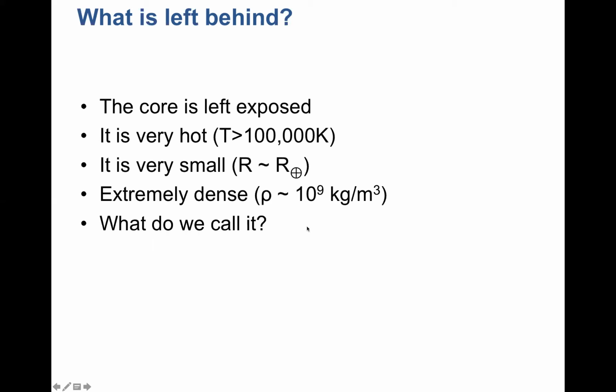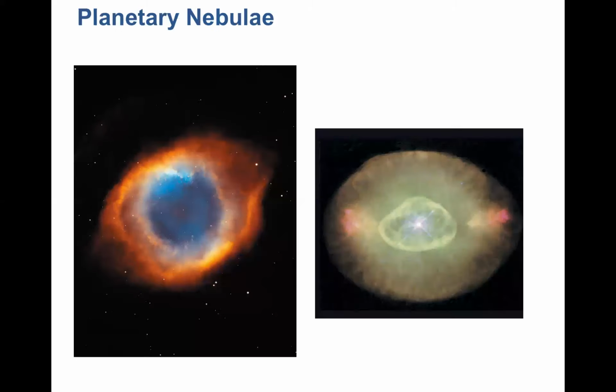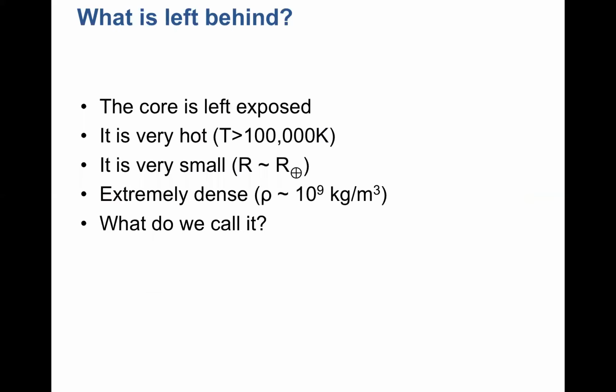What do we call these things? Well, they're very low luminosity because they're so small. They're extremely hot. We actually had a name for the things that were very hot, to the left, and very low luminosity, at the bottom of our HR diagram. We call these things white dwarfs. So the central region of all these things, the thing that's exposed and left over, is a white dwarf. And this thing is no longer a star. The star has to have some fusion going on in the center of it. There's no fusion going on anymore. We'll talk more about these things in the next chapters.